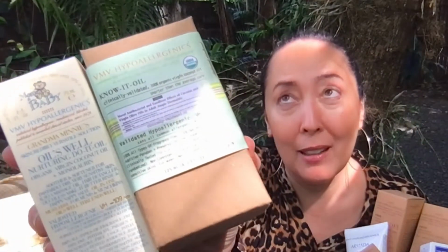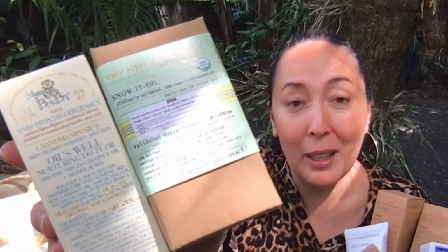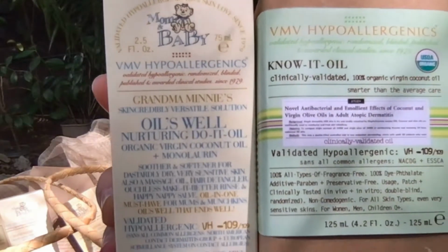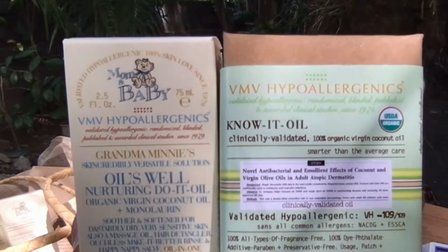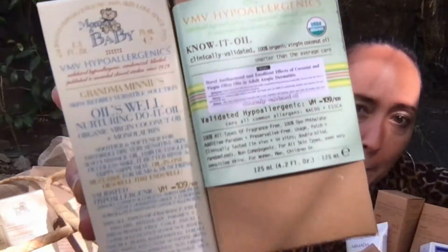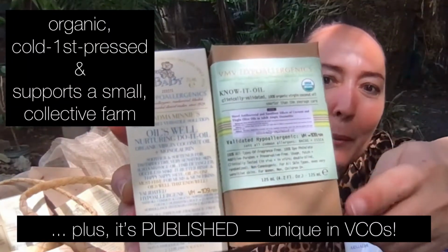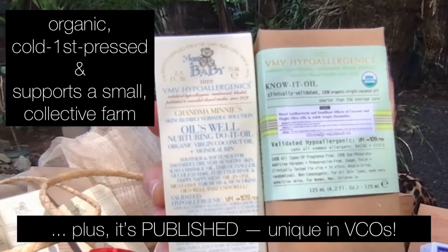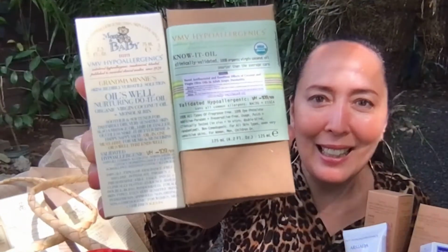So the two options on our side, almost everything we make contains our virgin coconut oil and monolaurin, but to give it pure as a gift, I think is really nice. And our virgin coconut oil is organic and cold and first pressed, about as straight from the tree as you can get. Plus, this is an excerpt of one of our clinical studies published in a peer-reviewed journal, so it's really quite unique in that sense.